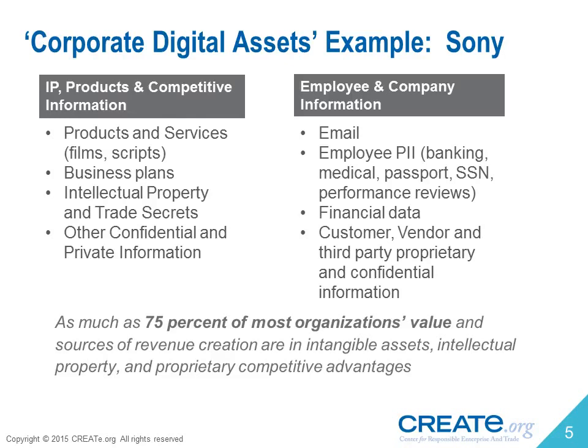We see a figure that is very compelling, and that is that 75% of most organizations' value and sources of revenue creation are from intangible assets, from intellectual property, from competitive information, business critical information. And I think the Sony example gives you a sense of just really how broad this is: the different kinds of information that is critical to a company that potentially could be released by accessing an employee's computer or the corporate network.